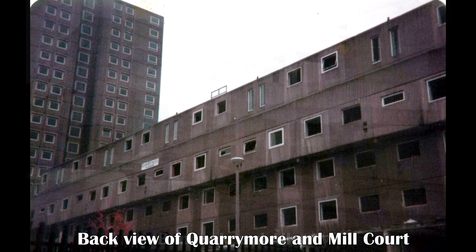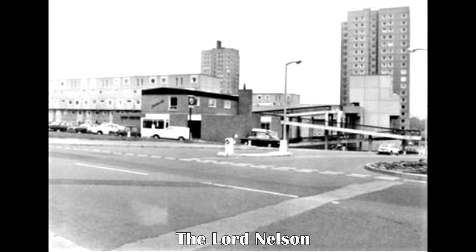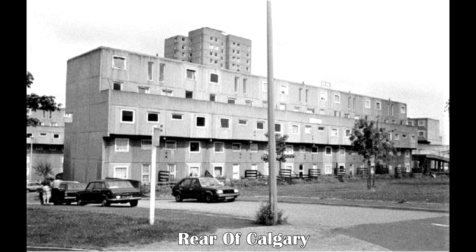There were four high-rise tower blocks named after local streets they'd replaced: Mill Court, Auburn Court, Wicklow Court and Evans Court. There were also 10 low-rise blocks named after mountain ranges called Morven, Quarrymore, Kinloch, Allenby, Bannock, Calgary, Glengarry, Ferryden, Eaglesham and Dura.